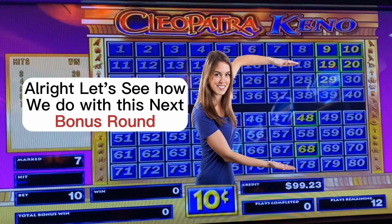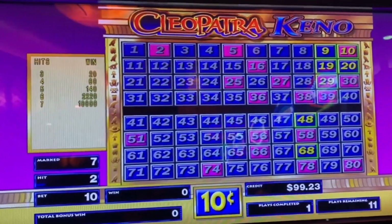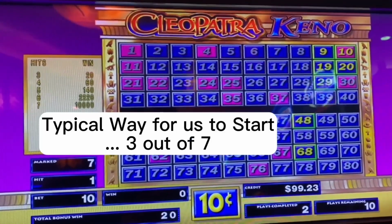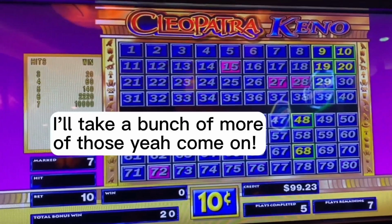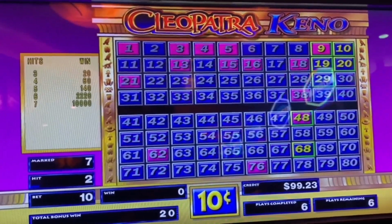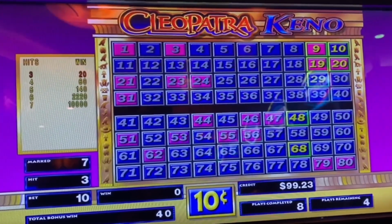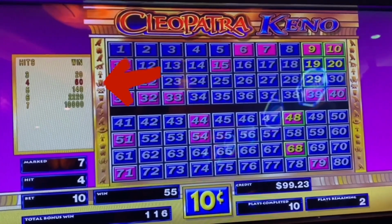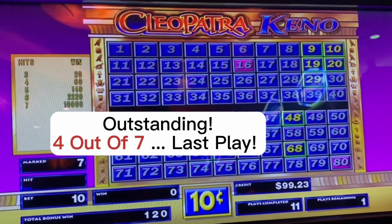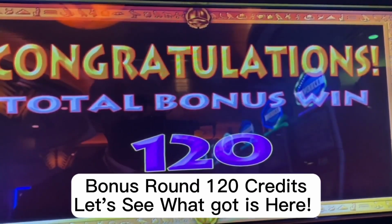All right, let's see how we do with this next bonus round. Okay, the bet is 10, the coin is 10. Typical way for us to start, 3 out of 7. I'll take a bunch more of those. Yeah, come on. Yeah, with 6 plays to go, 3 out of 7. Another one. Cool. Outstanding. 4 out of 7. Last play. Bonus round, 120 credits. Let's see what got us here.